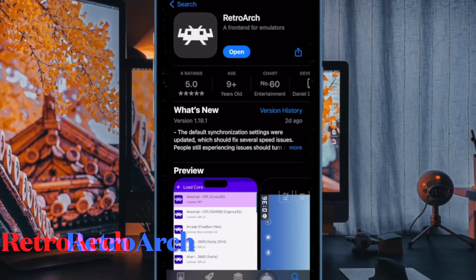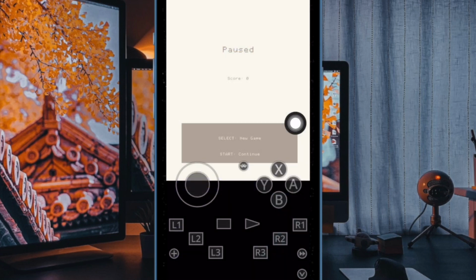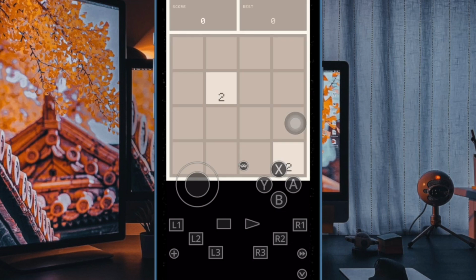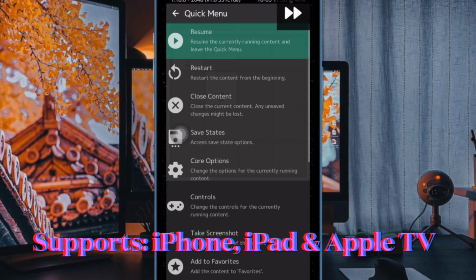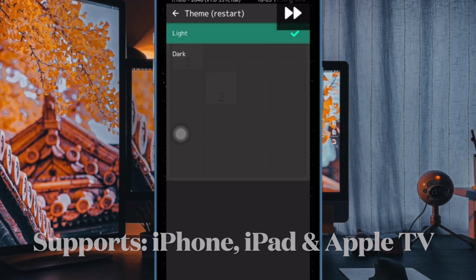Next up, I would like to talk about RetroArch. RetroArch is a frontend that provides all-in-one access to many different emulators for consoles from Atari, Commodore, Nintendo, Sega, Sony, and others. The app offers RetroAchievements, which are essentially custom challenges added on top of classic games, such as Find and Collect or Fire Flower in Super Mario Bros. for NES. Now, let's talk about the supported devices for RetroArch. It supports iPhone, iPad, and Apple TV.